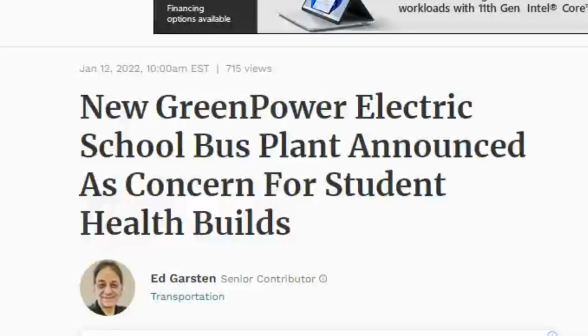Let's shift gears a tiny bit and continue on the topic of GreenPower, but just talk more about it in general, because as I said at the beginning of the video, they are ramping up and there have been some things that have happened to them. Let's talk about them. Let's take a look at this Forbes article. New GreenPower electric school bus plant announced as concern for student health builds. I'll go ahead and link this down below if you want to read it. I'm not going to read the full thing, just highlight a couple points here.